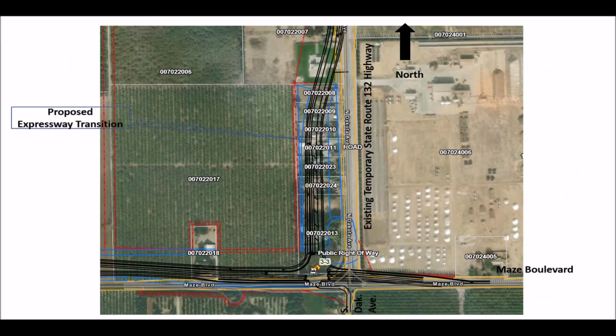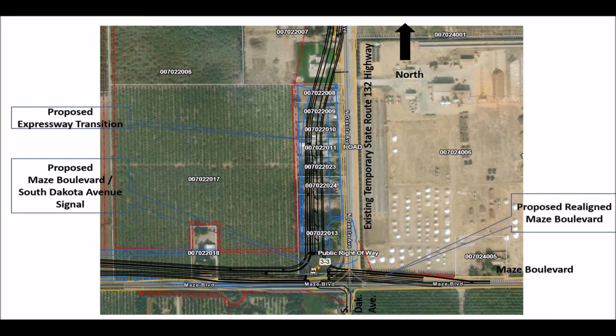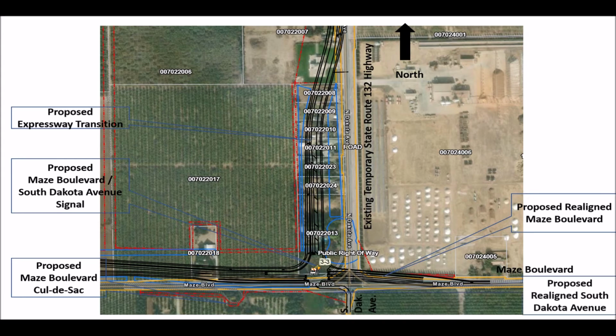The State Route 132 Expressway transition continues to the southern proposed signal to the State Route 132 Expressway to the west, at Mays Boulevard and South Dakota Avenue. This signal intersection provides access from State Route 132 and Mays Boulevard as well as South Dakota Avenue. This new intersection would require removing and realigning a portion of Mays Boulevard east of the signal intersection and including a cul-de-sac on a portion of Mays Boulevard west of the signal intersection for roadway modification improvements. Also, the new intersection location would require removing and realigning a portion of South Dakota Avenue south of the signal intersection for roadway modification improvements.